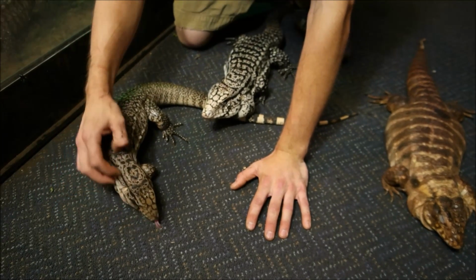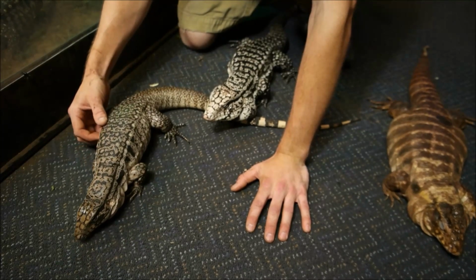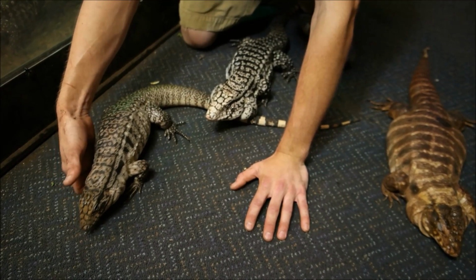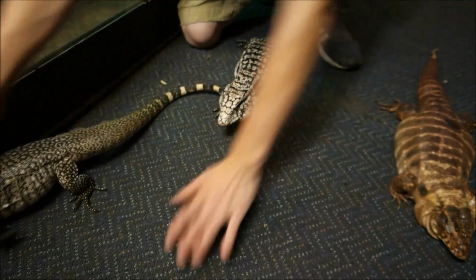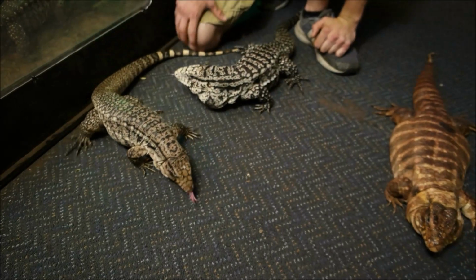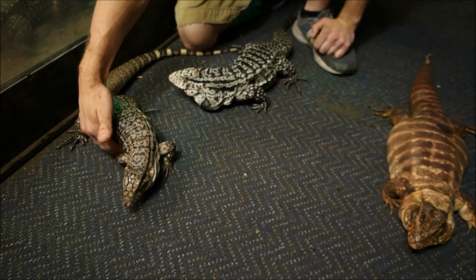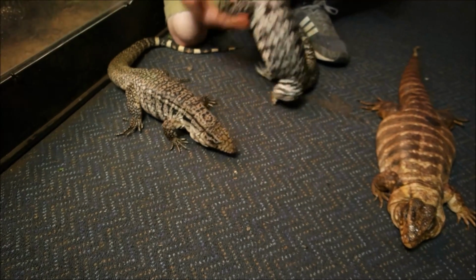I'm not really sure what it's going to do. It's only about a year old, not even a year old yet. By the time it hits full maturity, I'm not really sure what its colors will look like. I think it's a female as of right now, just by kind of feeling around on it, but tegus are one of the harder large lizards to sex when they're young, so that's just my best guess.